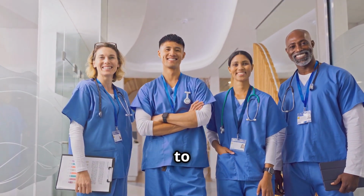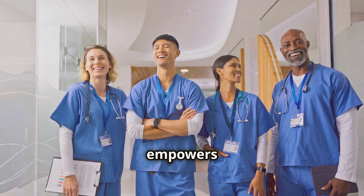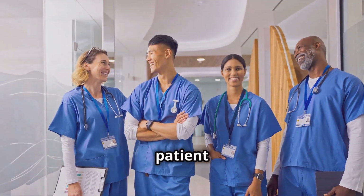Let's work together to build a future where technology empowers healthcare without compromising patient safety.